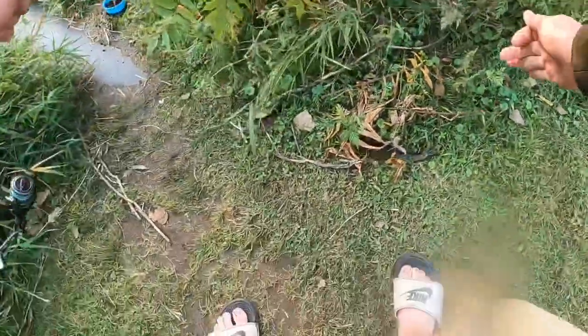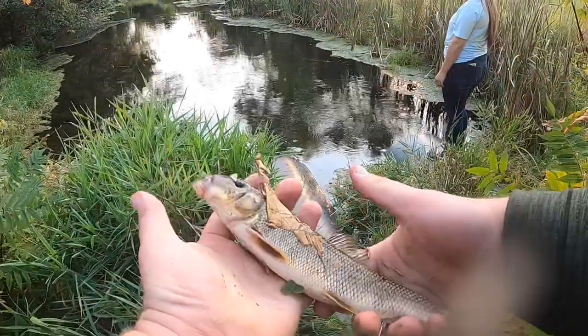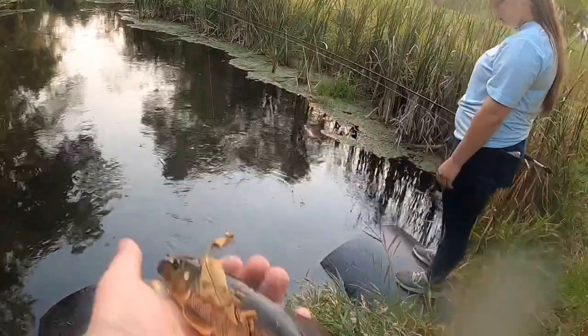All right, guys, so of course the camera was off for the one time, but I had to show you guys this. So back in here, there are these little suckers. You don't catch them often, but this is only the second time I've caught one.